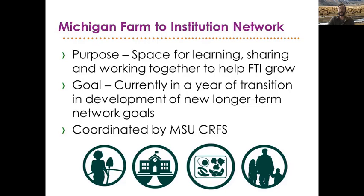So just to provide some background on the Michigan Farm to Institution Network, the purpose of the network is to be a space for learning, sharing, and working together to help farm to institution grow here in the state of Michigan. We are currently in a transitional period for our goal. We had been working towards the goal of 20% local sourcing by the year 2020, and now that we are in the year 2020, we are working on developing our new goal to be working towards as a network and as a project. We're gathering feedback currently from our network members, from supporters, and from our coordinating team to better understand what that goal should look like and how we'll go about setting that goal for the future.